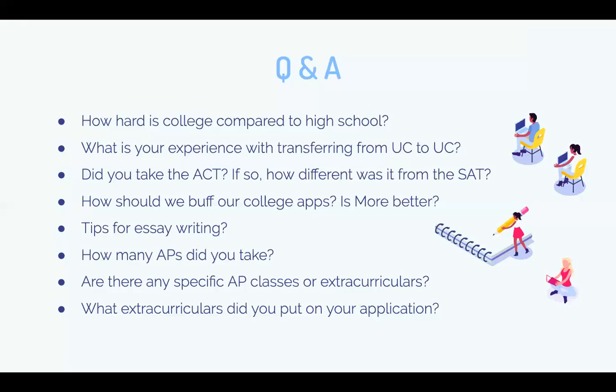Are there any specific AP classes or extracurriculars? Again, AP Calculus and AP English, those will help you with your entrance exams. They'll waive them. For extracurriculars, definitely do different ones. Do volunteer, do your clubs at school, as well as sports and internships. Do a bunch of different ones. Don't do the same thing over and over again. And remember to hold positions in those clubs.